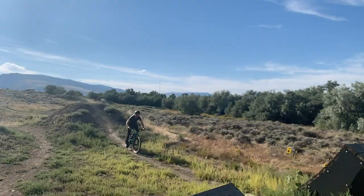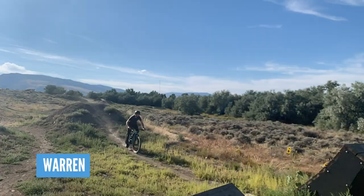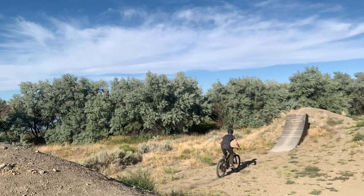Then we have Warren here on his Rocky Mountain Powerplay, sending some sweet suicide no-handers. He's out in Cody in Wyoming. That looks like a mega fun spot, nice jumps, and a nice no-hander too.